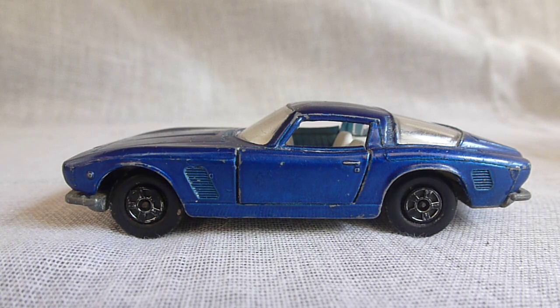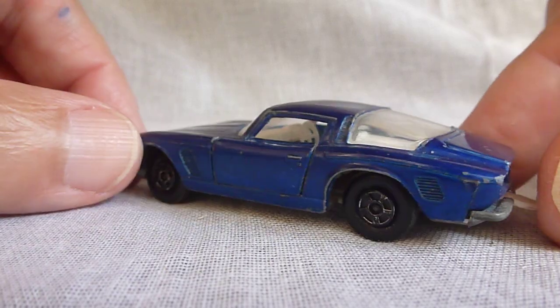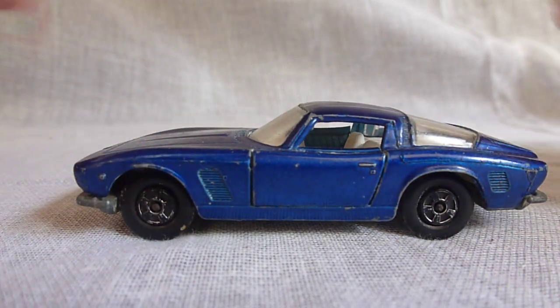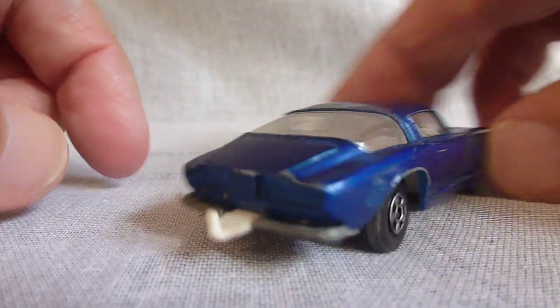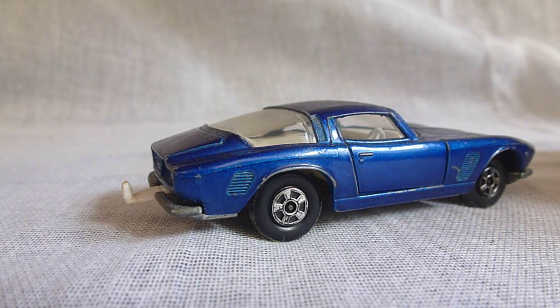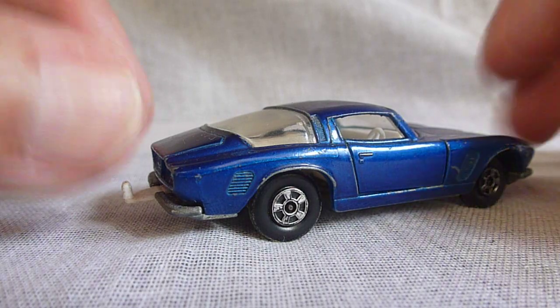Here's a very typical example of an early transitional model, which is a very desirable car, a beautiful Italian sports car. But as you can see, it's the dark metallic blue, and of course it's got the white interior. If this is genuine, it's a very rare model. In my whole career as a Matchbox collector and dealer, I only ever had one. But there's quite a few of these about on the fakery market.